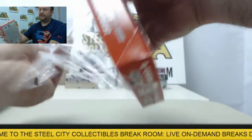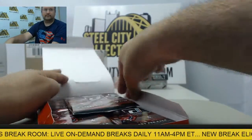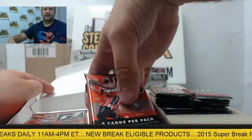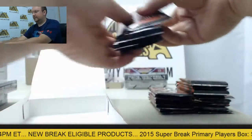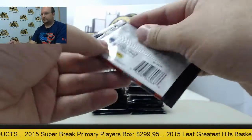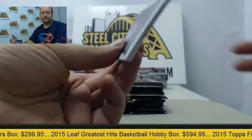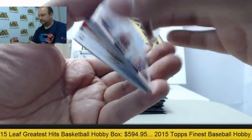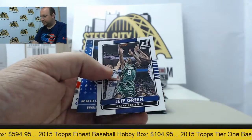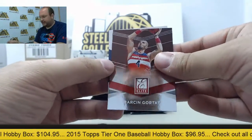Next up, we're going to do the 14-15 Donruss. These are going out to Pierre. Kelly Olynyk, David West, Anthony Davis, Andre Iguodala, Jeff Green, Brandon Jennings, Marcin Gortat Elite, and Rajon Rondo.